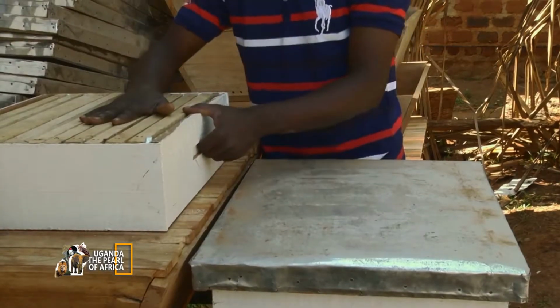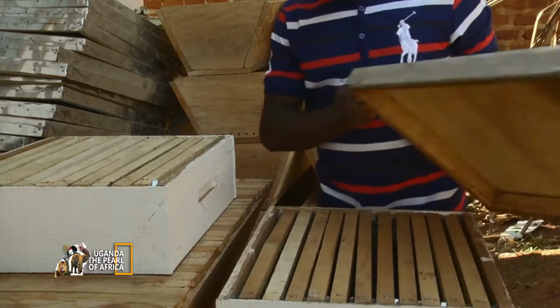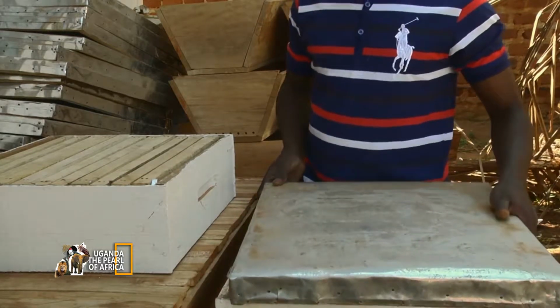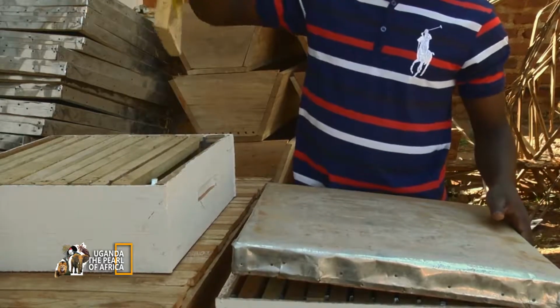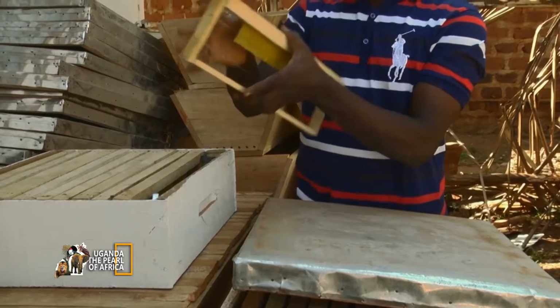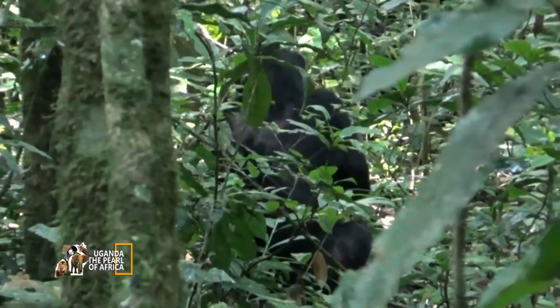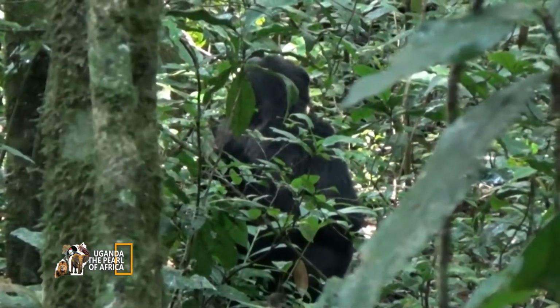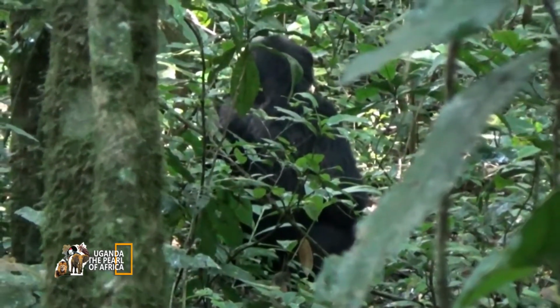Also our children, who were being born and growing here without seeing chimps, started seeing chimps. JGI said, if we can continue supporting these communities in beekeeping, by giving them all the requirements, it would be good for the chimps to come back and share with the communities.